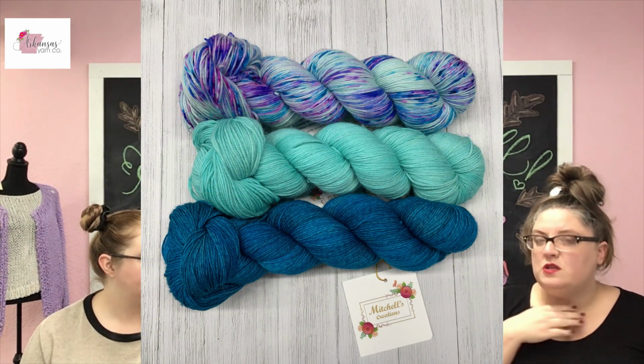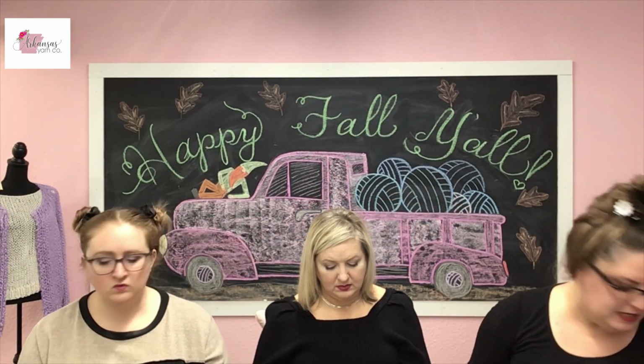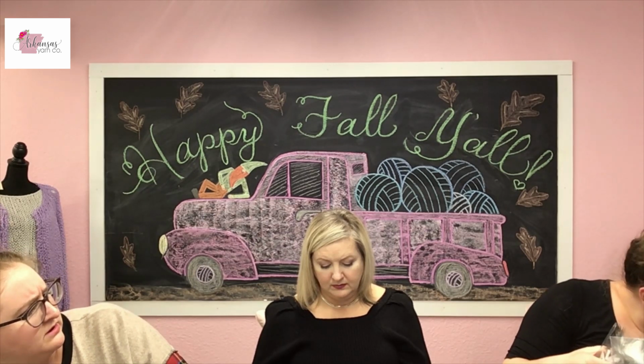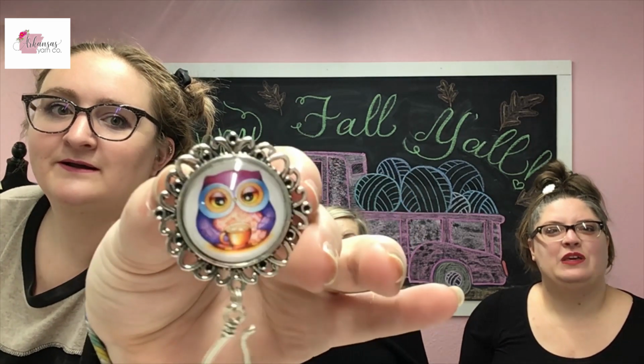So pretty. And I also got a new Portuguese knitting pin, but I didn't bring that. I also got a new one. Did I show it last time? I don't think so. Okay, so this is my new Portuguese knitting pin. It's an owl, and he's holding a little cup of hot cocoa with little marshmallows in it. It's so cute. There's an owl that got painted on one of the window fronts on Main Street.